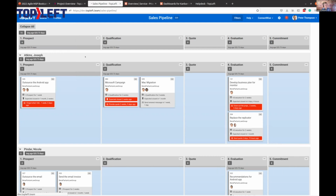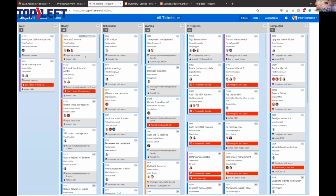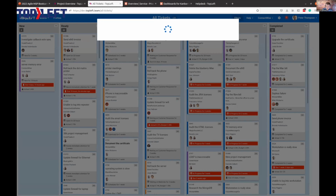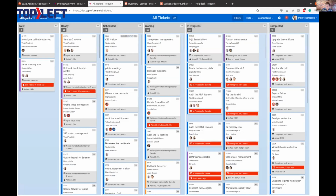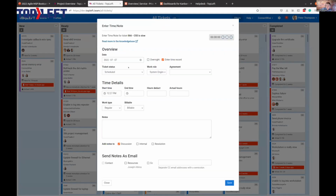Okay, so that is, oh yeah, there's just one other thing. That's kind of the views to give you insight into your work here. I also mentioned that I would say how TopLeft actually helps you work faster day to day. And that is by things like a tool here that lets you edit the tickets. So you can change summaries and due dates and so on. You can change the tasks or checklist items on the tickets. You can manage the resources. You can dispatch, meaning assign somebody, but also put it in the calendar at a certain time of day. And then the big one here for engineers especially is entering time and notes right from the tool.